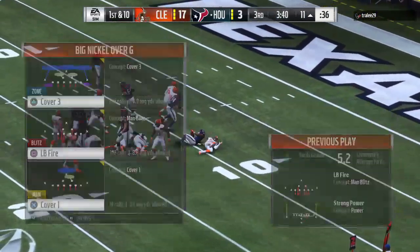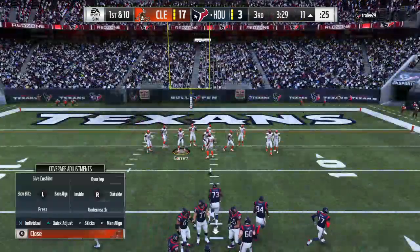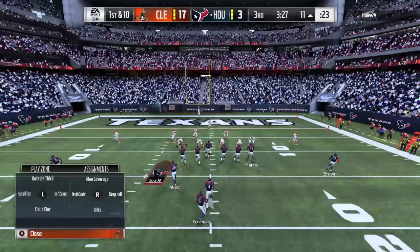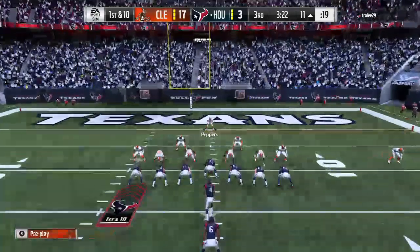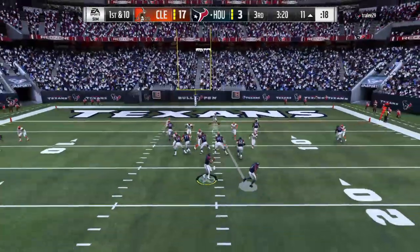Not too many offenses want to turn down long drives, but when you're down what they are, they've got to pay it off with some points. Still in search of their first touchdown of the game, but they're on the move. 1st and 10.